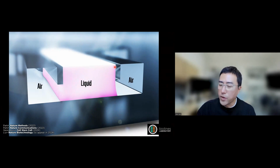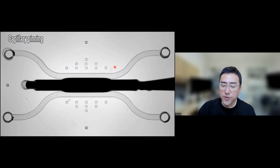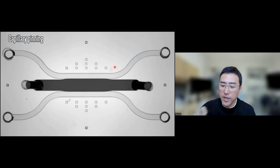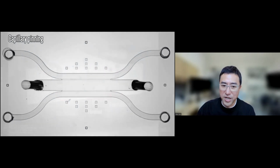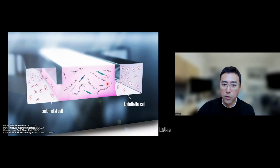What we can do in this system is to inject liquid into the middle compartment. And there's a well-known physics phenomenon called the capillary pinning effect. By action of surface tension, this liquid can be trapped only in the middle lane into which it is injected. Using this principle, we inject a mixture of hydrogel precursor solution in a liquid form mixed with endothelial cells and fibroblasts, and we gel it to embed these cells in this 3D scaffold. We fill the side chambers with media to feed the cells in this 3D culture system. We also seed side channels with endothelial cells.